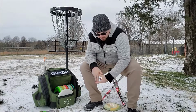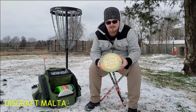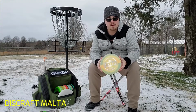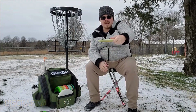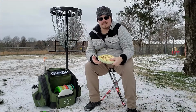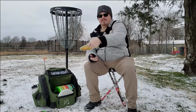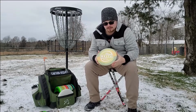And then when I really need those overstable mid-ranges, I'm reaching for my ESP Discraft Malta. This thing is very overstable. Throw it out there flat. It's not going to turn over for me. It's going to hold that and dump really hard at the end of the flight, or throw it out on that hyzer and know that it's just going to hold that hyzer with a really, really strong finish.